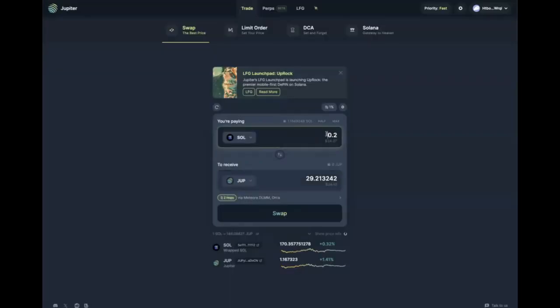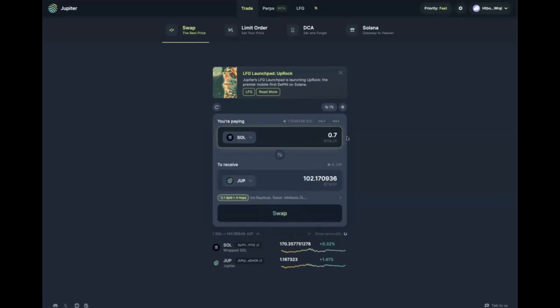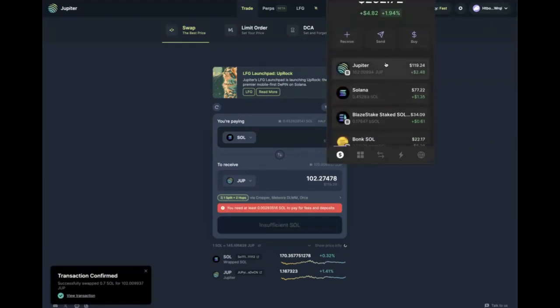So you could buy Jupiter. I'll probably buy $100 if I were. So I can buy like, let's say, 0.7. It's 100. Yep. So let's just do it now. I can buy, let's say, $100 US worth of Jupiter. And then I'll say yes. And then you wait a little bit here. Then you'll see now I have Jupiter, right?